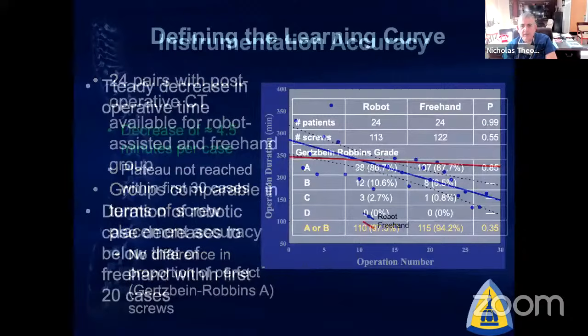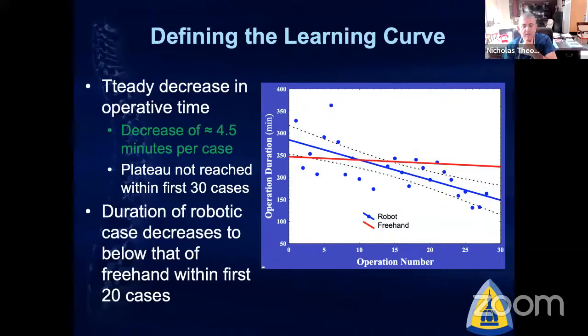But this is the take-home message here. We started off, it was 4 to 4.5 hours to do a single level, two level case. Again, there's a learning curve. We decreased by on average about 4.5 minutes a case. I can tell you now that we're reliably less than 1.5 hours now for a single level case. And that comes with practice, that comes with building teams, and that comes with familiarity with the technology. But to think that you're going to do an MIS TLIF in 1.5 hours using any technology is just not going to happen in your first case. So again, you have to be patient, and it looks like there's about 20 cases to get through that learning curve.